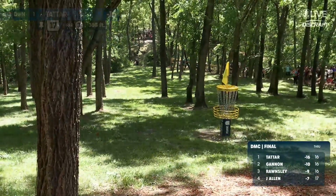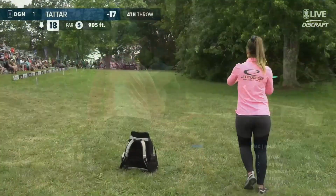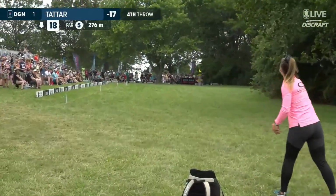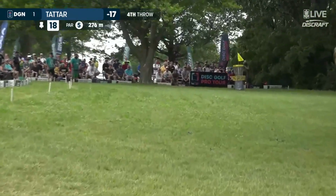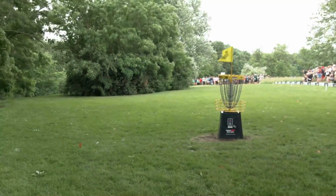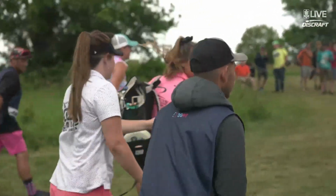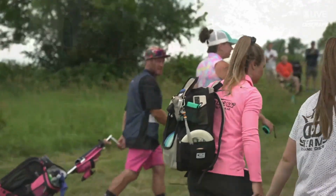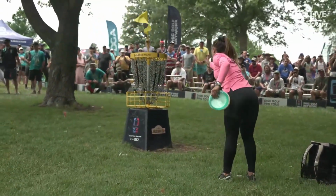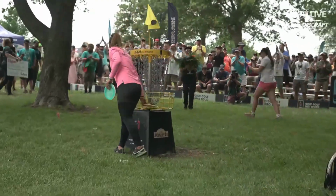That is exactly the shot to throw on 17. And just right next to the basket, inside of the bullseye for Kristin Tattar. Your 2023 TruBank Des Moines Challenge champion, Kristin Tattar.